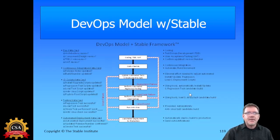Here's a DevOps model with stable involved. And so we have the different kata cards you'd see here that govern each of those processes. You can read through those.